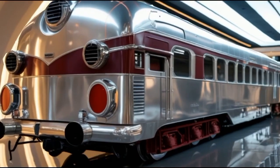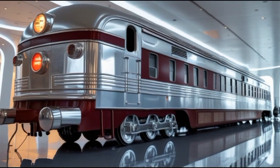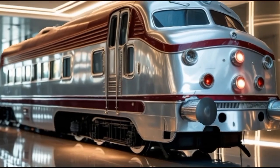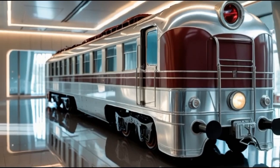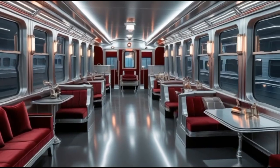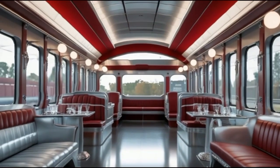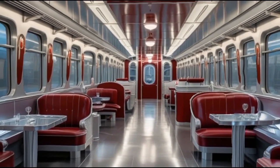One of the best things about the Silver Meteor is that it offers a variety of travel options to suit different budgets and preferences. If you're traveling on a budget, you can book a reserved coach seat, which is spacious and reclines for comfort. The coach cars have large windows so you can enjoy the scenery, and they offer power outlets and free Wi-Fi to keep you connected.